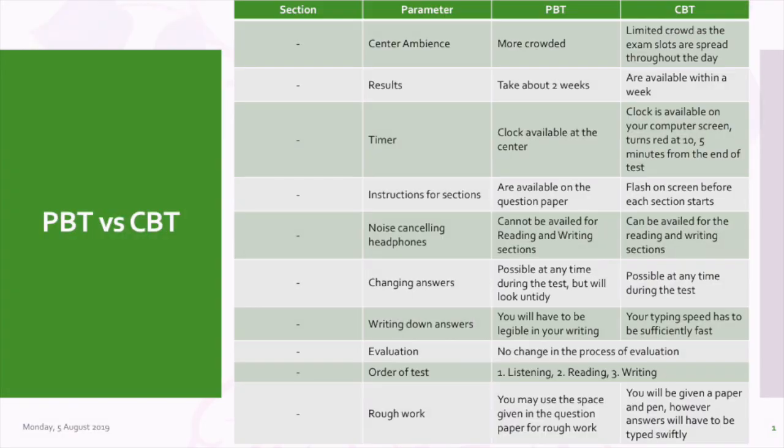Hey guys, this video is going to be about the differences that you can come across in a paper-based and a computer-based test, along with a few pros and cons. So let's get started with this lesson. Okay, so there are many parameters that these two formats differ on, and also they differ with respect to different sections of the IELTS test.